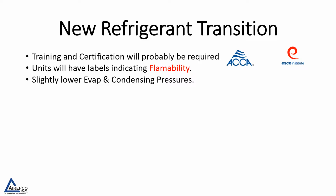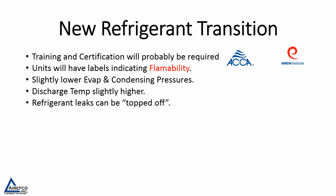There will be slightly lower evaporating and condensing pressures, which will make you guys out there that were all excited about the high pressure of 410A happy. Discharge temperature will be slightly higher on these units. Refrigerant leaks can be topped off as there is no fractionalization with this refrigerant.